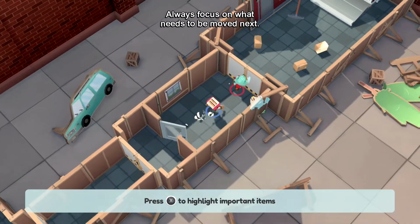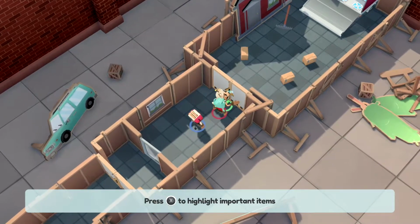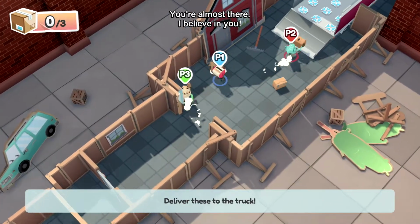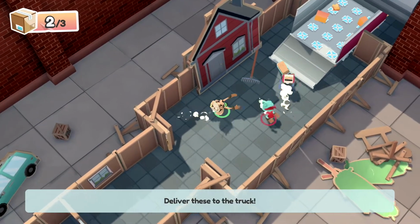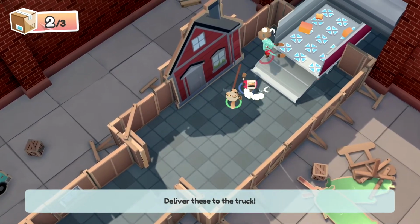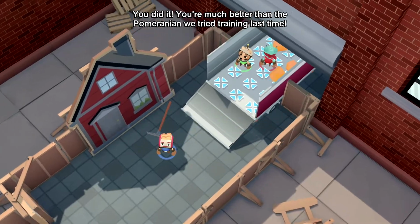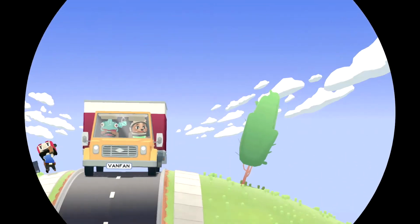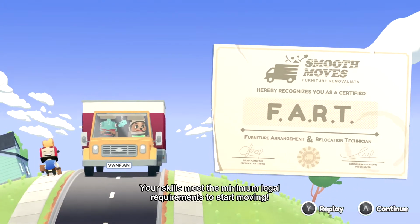Always focus on what needs to be moved next. Well done. You're almost there. I believe in you. You're much better than the Pomeranian we tried training last time. Congratulations, FARTs. Your skills meet the minimum legal requirements to start moving.